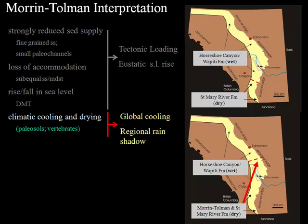We also have some much more complicated ideas now about how this interval of seasonally wet, dry, and climatically cooler environments came to be. Now, I really don't have time to go through this in any sort of detail to do it justice, but one of the things I said at the beginning of the talk was that the Horseshoe Canyon Formation is laterally equivalent with what's called the St. Mary River Formation to the south. And the St. Mary River Formation, we've known for a long time, is a much drier setting than the Horseshoe Canyon Formation.